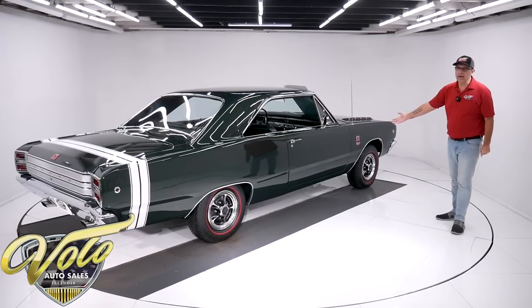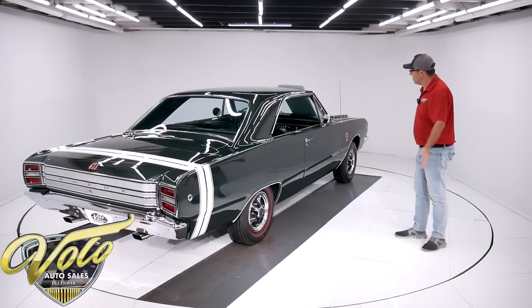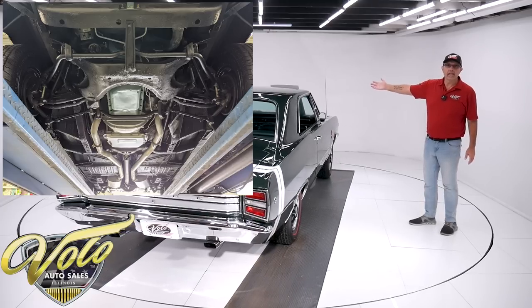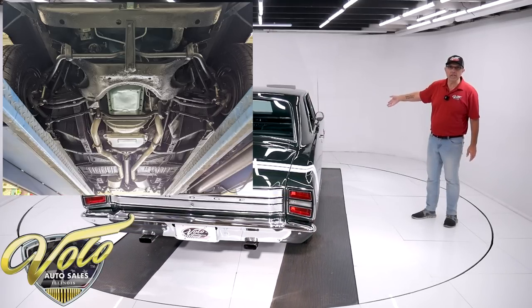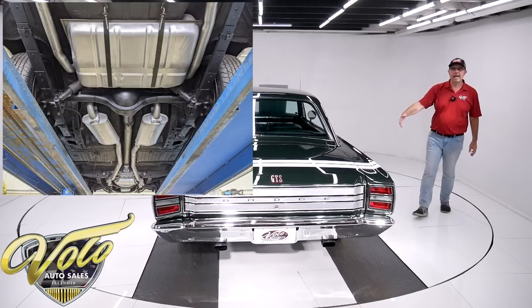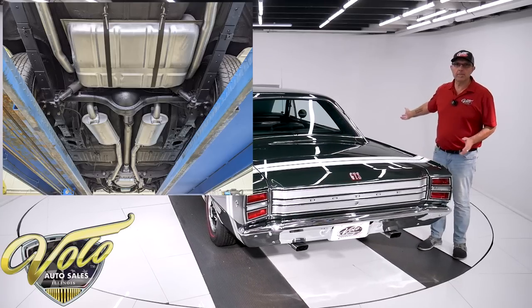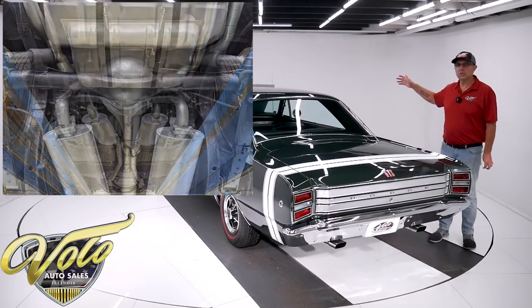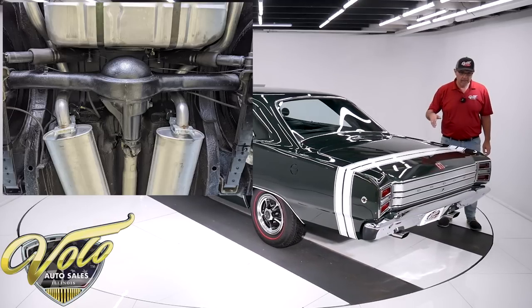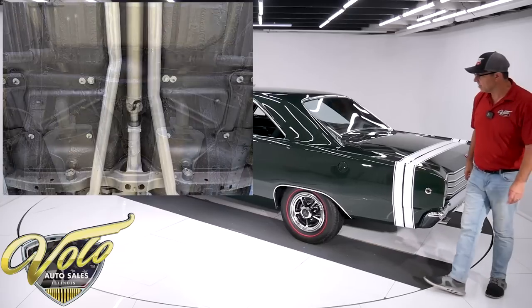Anyway, underneath the car is completely restored. Every component was dropped down from the bottom of the car and rebuilt. Like the whole front end, the steering, the suspension, ball joints, bushings, shocks, same thing in the back. The leaf springs, bushings, shocks, it's all been replaced. Factory type dual exhaust system comes out the back with the chrome tips, the correct tips.